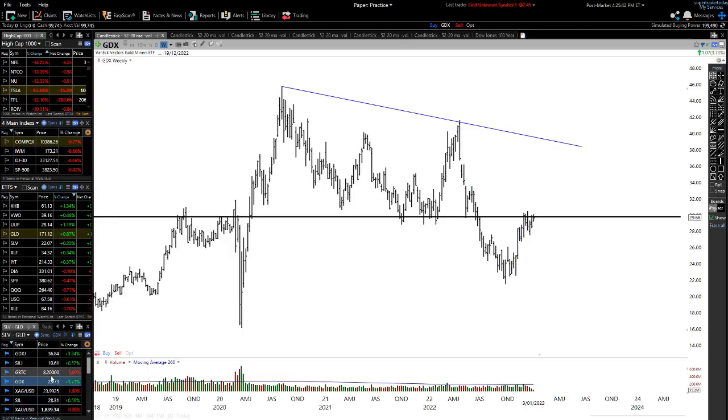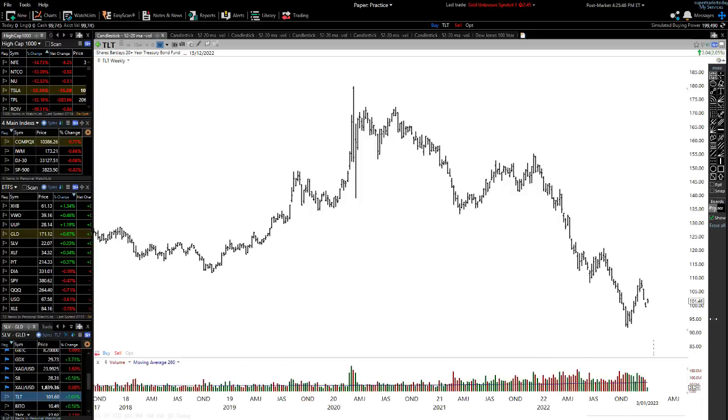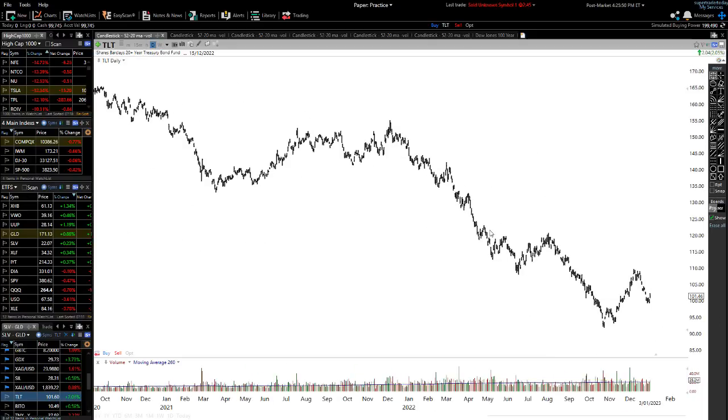Let's actually bring on TLT, the TLT market. I believe, guys, the TLT market is going to start to make its move back up. I believe the interest rates are going to start to shift, not straight away, but over the next 6 months or so. We just don't know when. We're going to see that shift where interest rates go down, such as the 20-year.